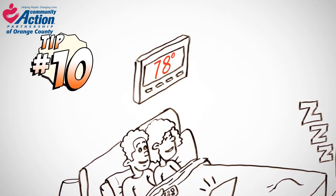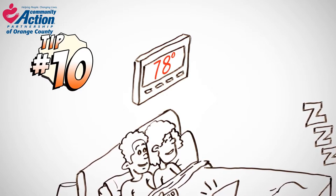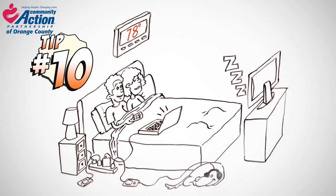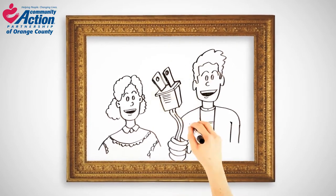Get a programmable thermostat. Set it to turn down the heat before you go to bed and back up again in the morning. Got the picture? Great! Start saving today.